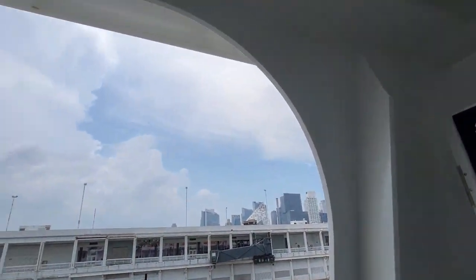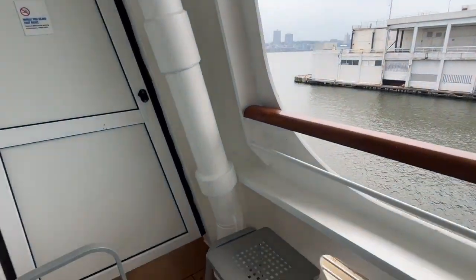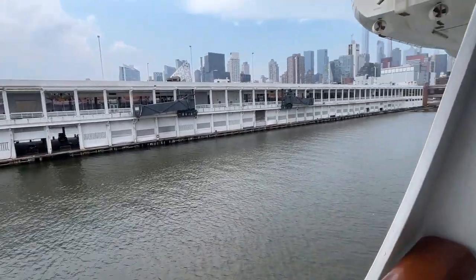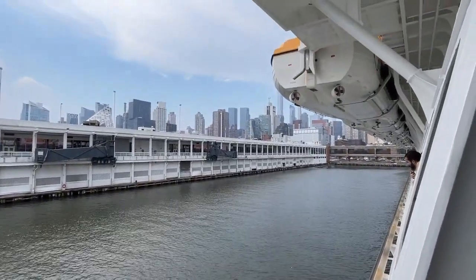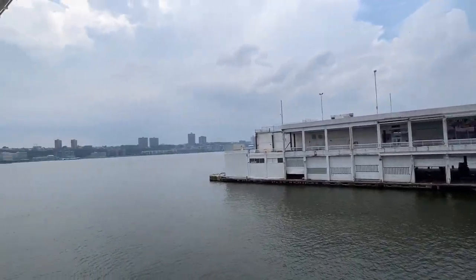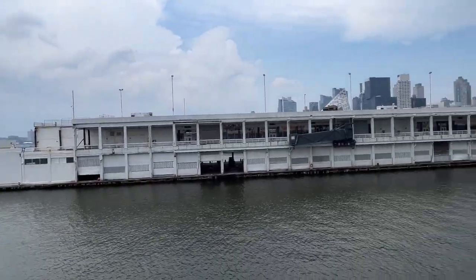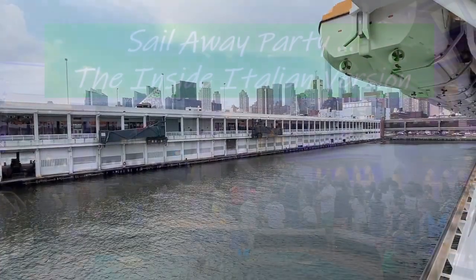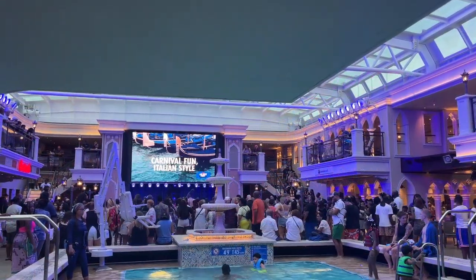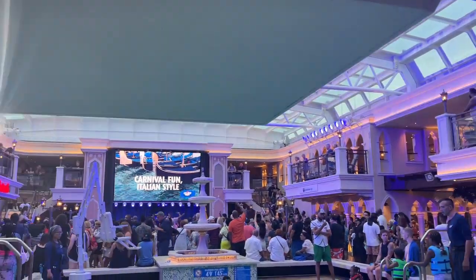This is a cove balcony, so it has the little, kind of like a window outside, but it's a nice spacious balcony and a good size opening. And there's a little bit of rumblings of thunder, but we're still parked. We've got some city skyline behind and more of the city there, but never had a balcony before. I'm very excited. Due to the rain outside, the Lido deck had the top cover over, and so the sail away party was inside by the pool, and folks were having fun.